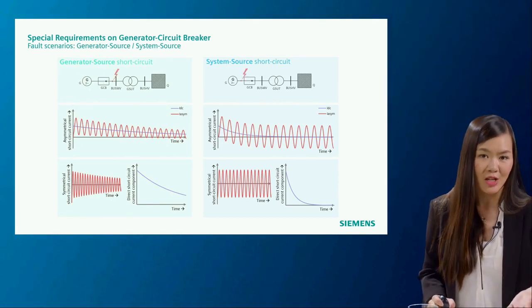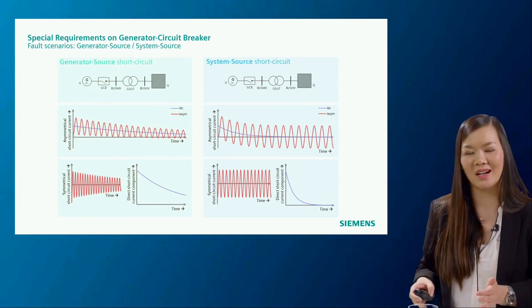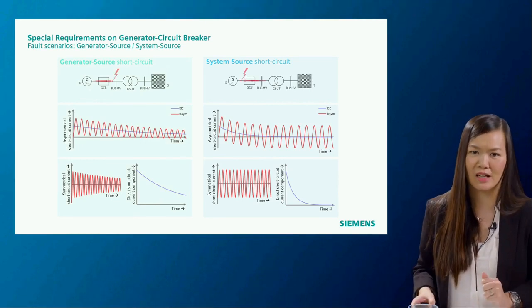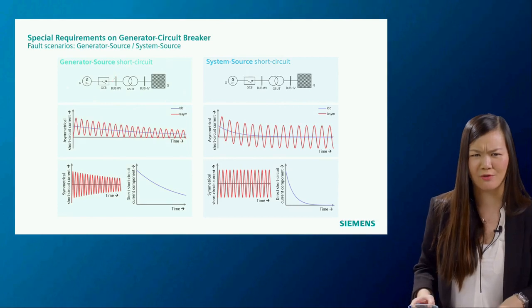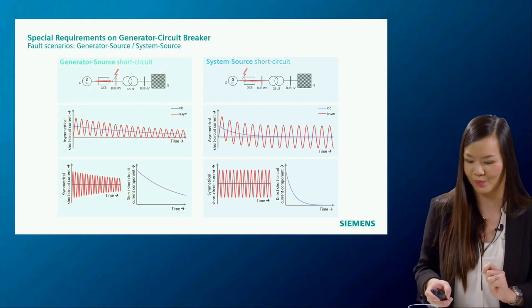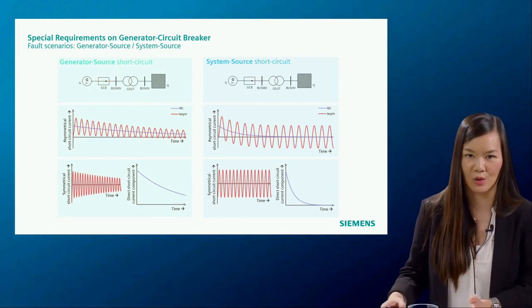So there's an equation where you can translate the time constant using the frequency of your network into the X to R ratio. And if I remember correctly, it would be an X to R ratio of 50 per unit. But we can calculate that later. All right. So that is about system source short circuit.